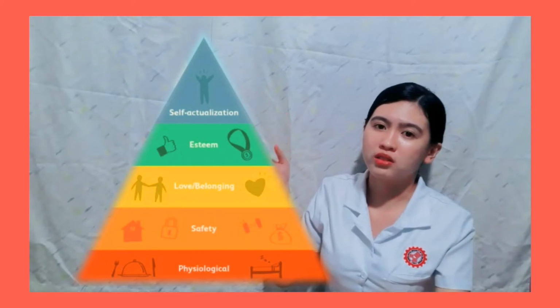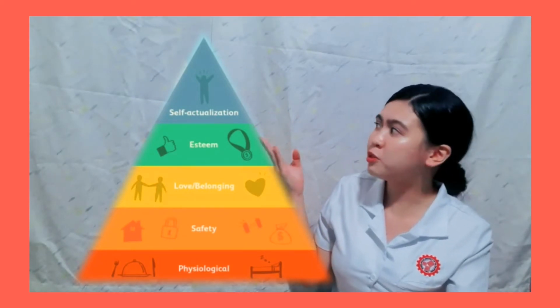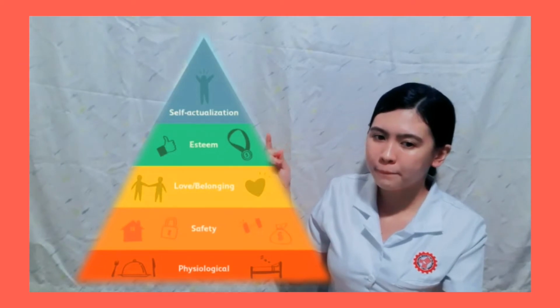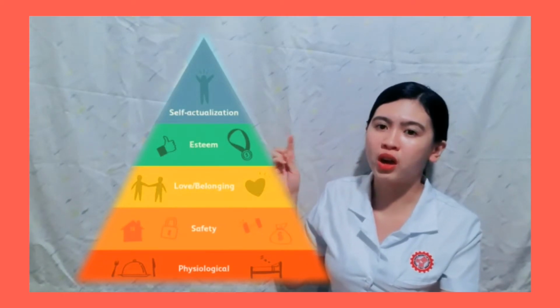The last one, self-actualization. It drives people to their full potential to actually work hard. And that is where Abraham Maslow's hierarchy of needs comes in. It is a concept that marketers need to understand because consumers have different levels.